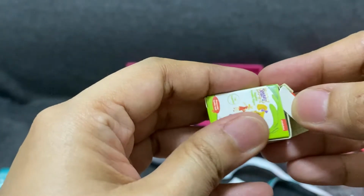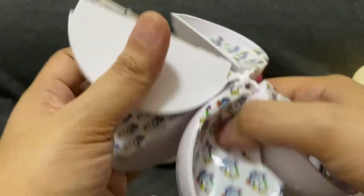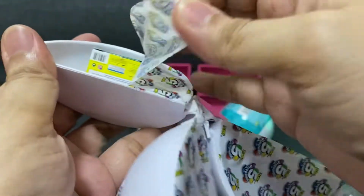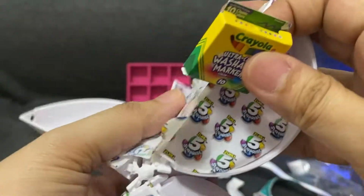Okay, wait. I don't want to leave it. We'll see if we can open it. Open, open, open. Just making sure we don't miss anything. Oh, looks like they're crying. This is cool. Fun to use.